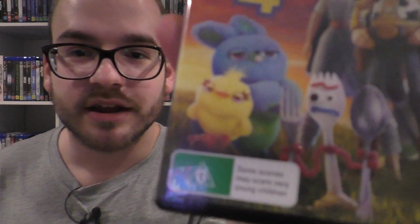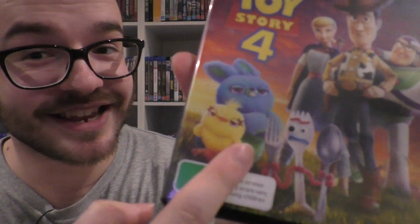Then we have Toy Story 4. I haven't actually watched the 4K yet because I watched it twice in theater. But I mean, I love 4K.